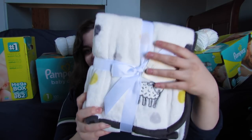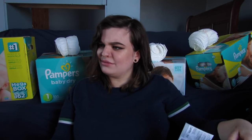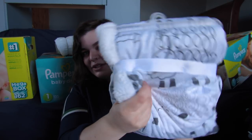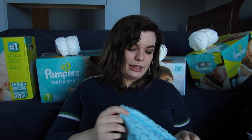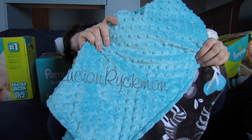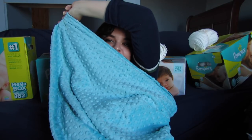Then I got this little blanket that has a sheep on it. A lamb. There's another lamb blanket. It's fuzzy on the inside. And then the final blanket I got is a custom blanket that has his name on it, Lucian Rickman. And the inside has animals and trees and stuff on it. And it's really cute.